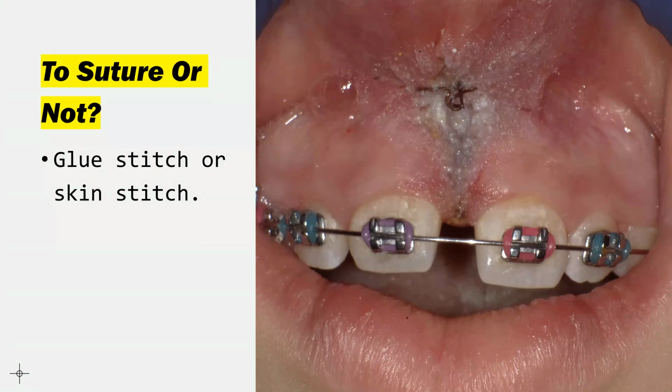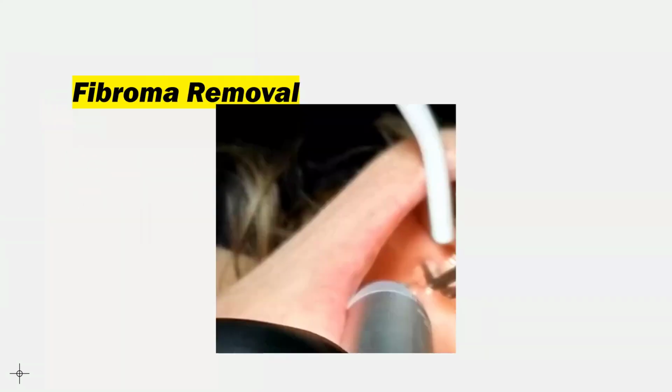The glue stitch or skin stitch is purple cyanoacrylate. What that will do is form a barrier so nothing gets into that wound over a week. As the wound begins to heal, it'll push that cyanoacrylate out, almost like a scab, and it will heal beautifully underneath. It also prevents the early regrowth of tissue, so you don't get a recurrent regrowth of tissue. So that's why we always use the cyanoacrylate whenever we do our frenectomies.